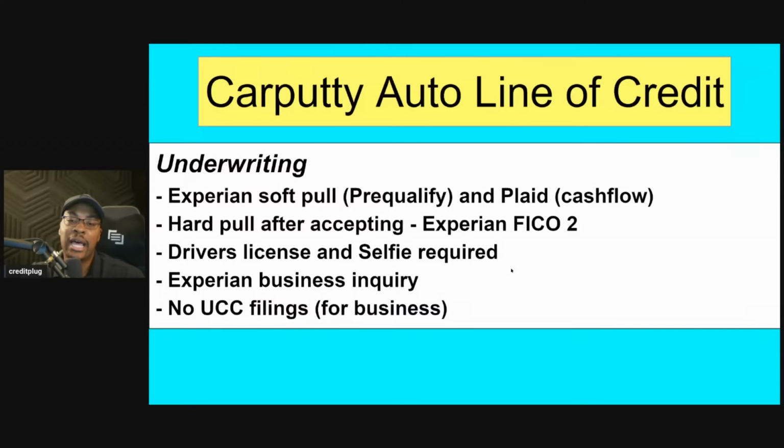So the business line does a hard pull of your Experian business report. What they're looking for is, one, to verify that the business entity actually exists and it's in good standing. Another thing to keep in mind is that you can get denied if there are UCC filings on your business. That's another key data point if you're looking to take advantage of Carputty on the business side: they will check for UCCs.